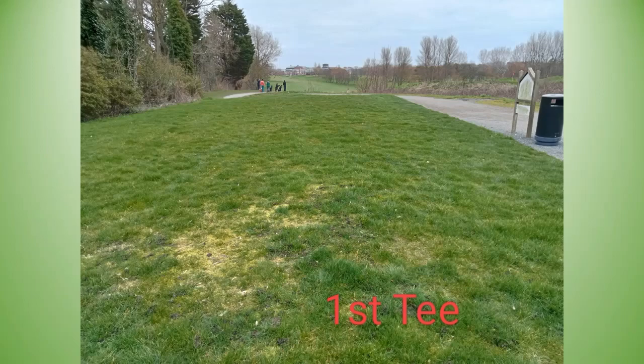The first tee. This should be the opening statement for any golf course. It should say, "Come and enjoy your golf." The statement this tee says is, "It starts off poor and won't get any better."